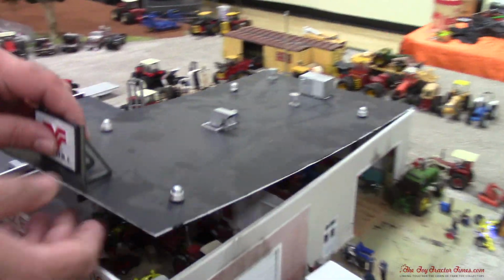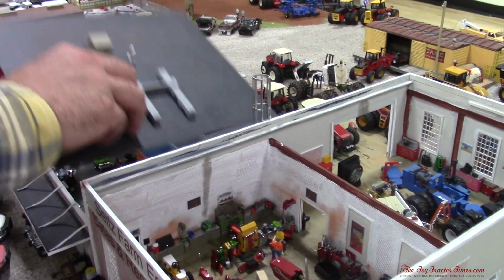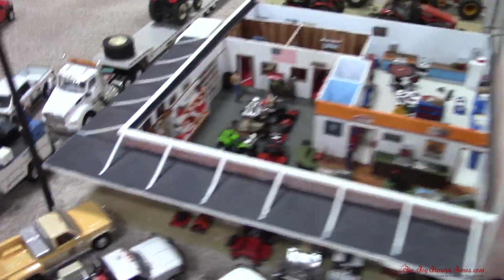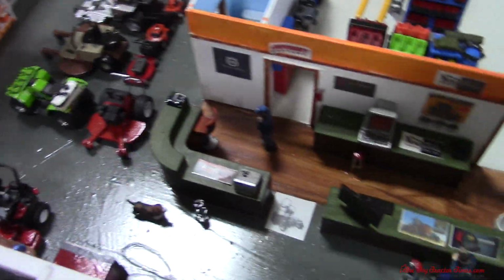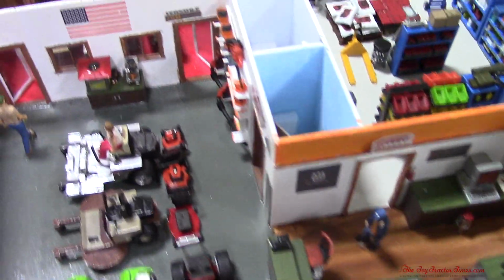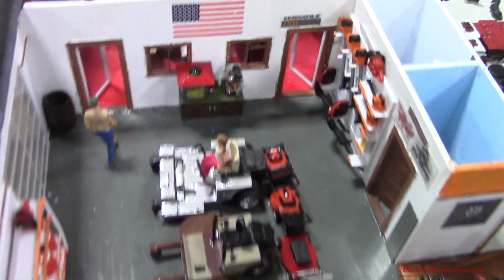Inside is the definition of as close as we could do to detailing every bit that we were able to detail. All right, well, why don't we start at the point of entry? You'd walk right in through the double glass door. Floor mats down. Got the lawn and garden that's for sale all the way to the Husqvarna equipment.